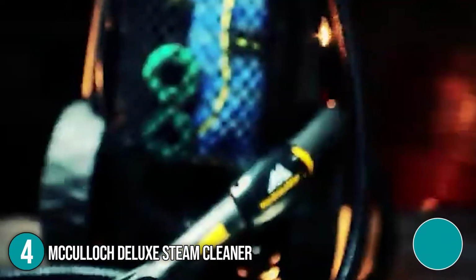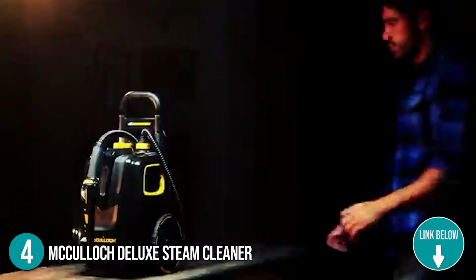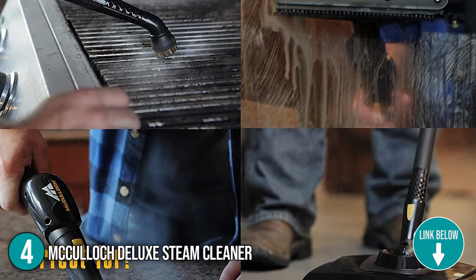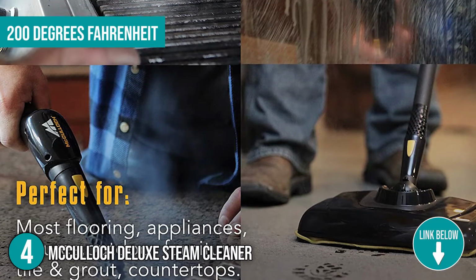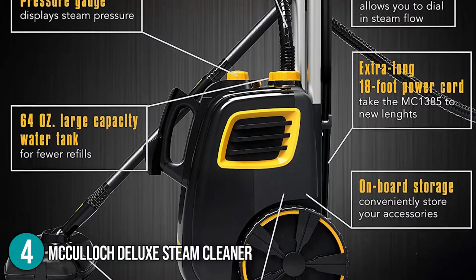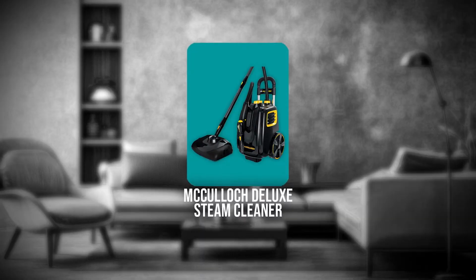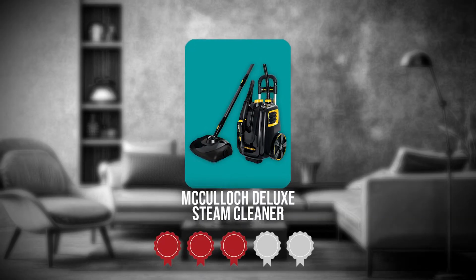You can make abandoned outdoor items look new again with the McCulloch Deluxe steam cleaner. It naturally cleans a variety of surfaces, including autos, grouts, and granites with a heating of up to 200 degrees Fahrenheit. This item can hold as much as 1.9 liters of water and will heat up as quickly as 12 minutes. TrustedShoppingGuide.com has awarded the McCulloch Deluxe steam cleaner a 4-badge rating.